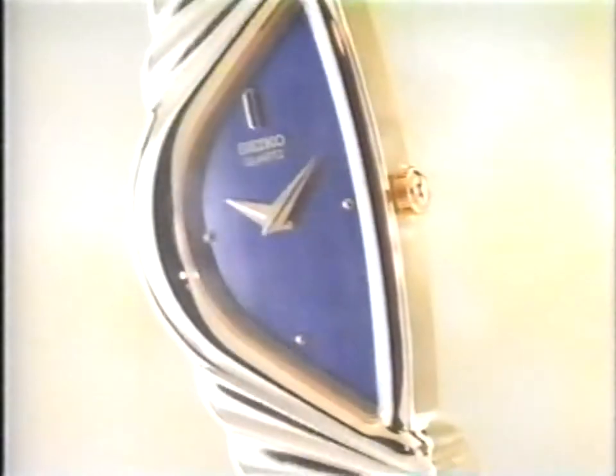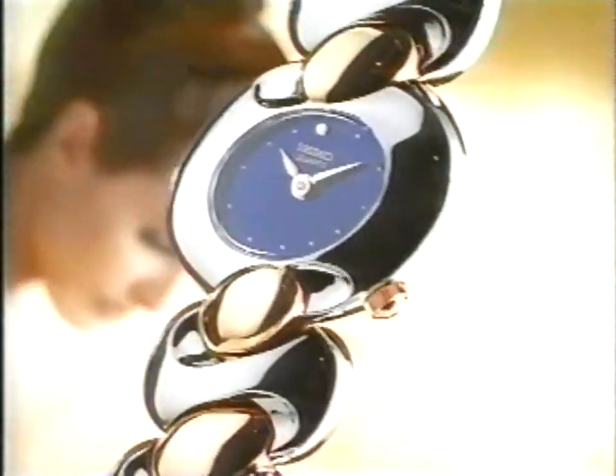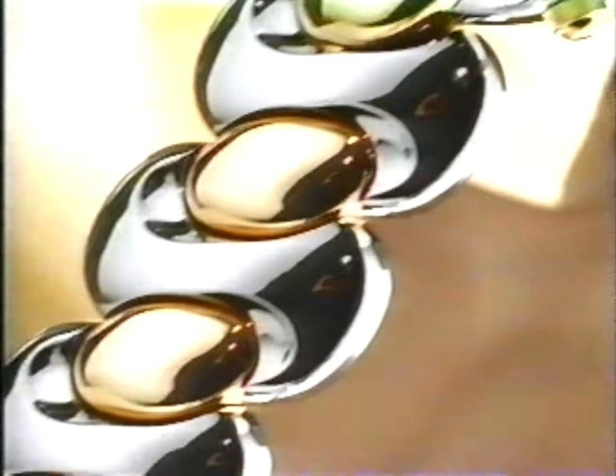Listen. See the future. See it now. Say it. Seiko. A spark to have. A flame to hold. Seiko. Beauty in motion. Advanced towards precision. A vision. Seiko. The future of time.